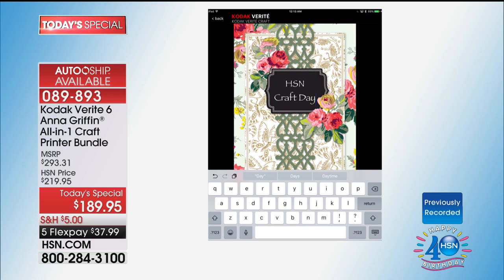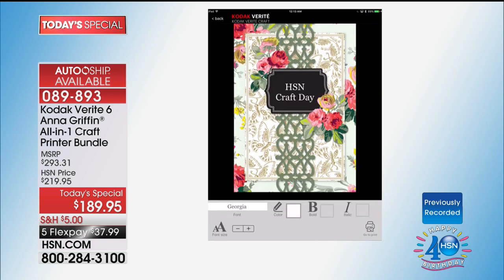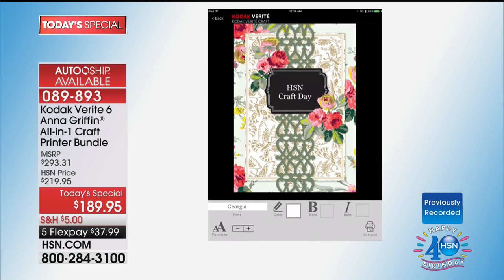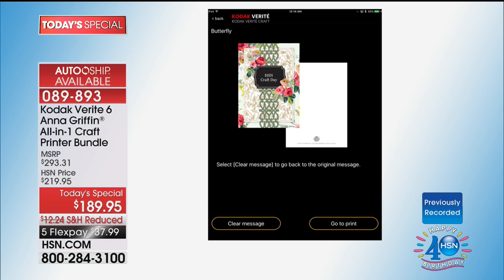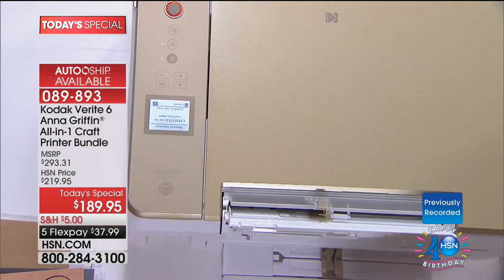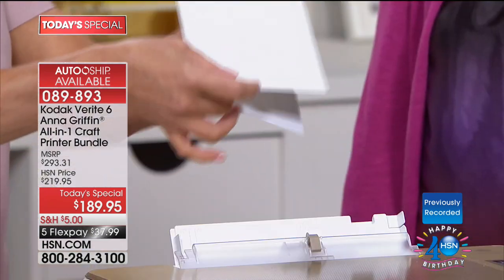What's fun about this is that now I can change fonts. Let's pick another one. I can actually scale this type. You see what's happening? I can change its color if I wanted to, but I want it in white. All I'm going to do is go to print. Now I'm going to tell it it's printing on cardstock. That's important. You have to tell it what to do. Everybody look: printed, folded card. I feel like a magician.